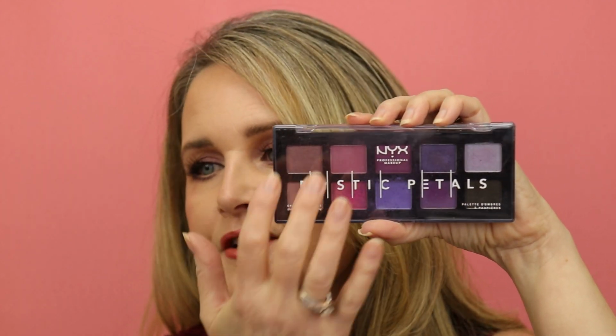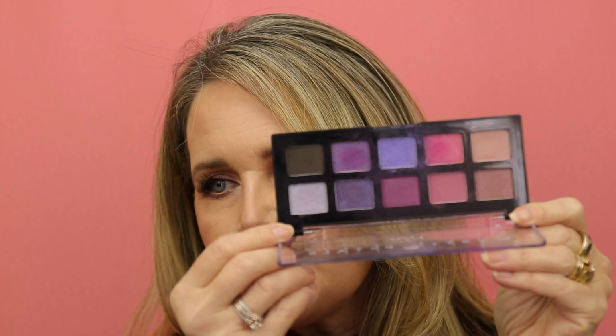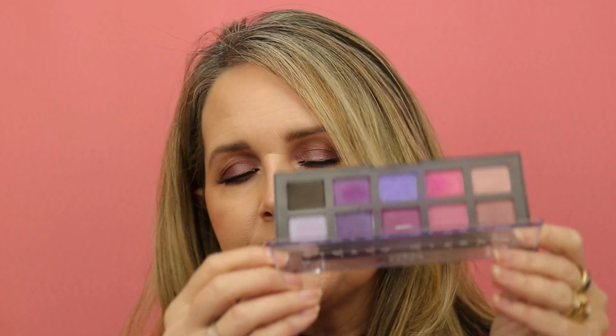And then a couple of other standout products for me if you're looking to do a spring look. This is such a fantastic, affordable drugstore palette. I love how it has all of those wonderful spring-like shades, some pinks, some purples. It has a couple of neutral shades in there too, but this is such a versatile product. I really like this lip gloss.